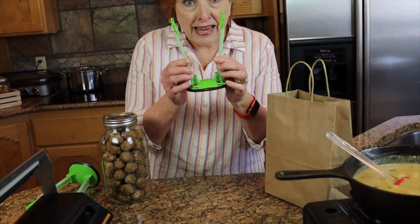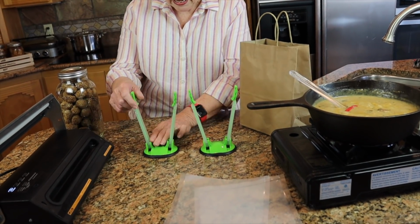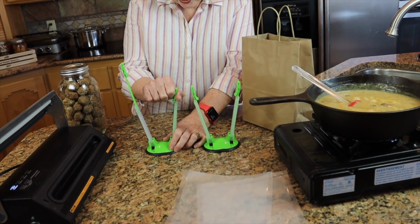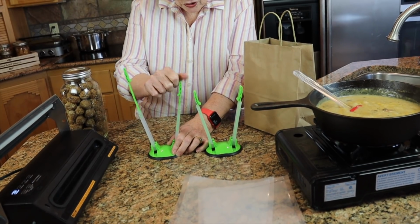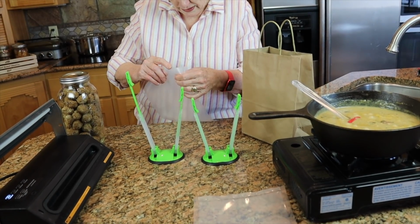Now, one of our viewers saw me struggling with trying to get a bag to stay open when I was filling it with things for freeze dry and for vacuum sealing. And she gave me a link to Amazon for this little doodad, this gadget. In fact, there are 4 in a package, and I just love these. This is the first time I'm going to be using these, so pardon my ineptness as I struggle with this a little bit.